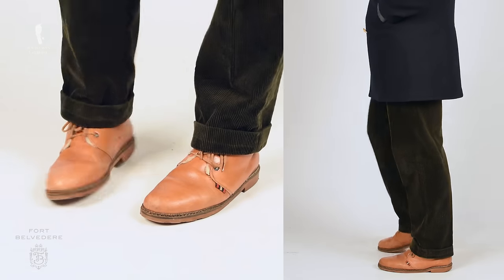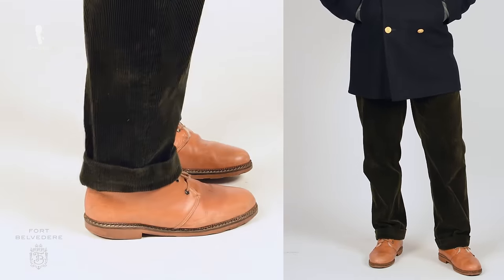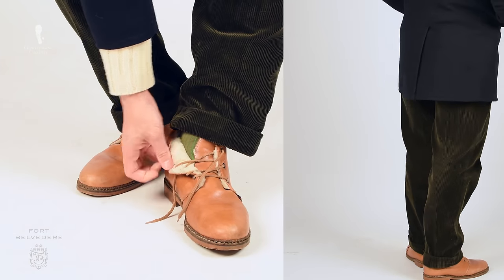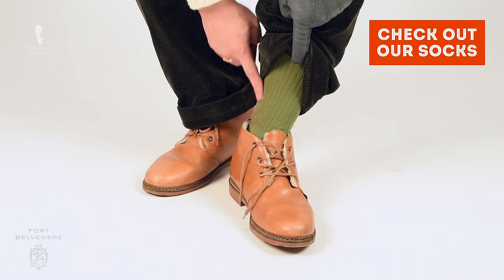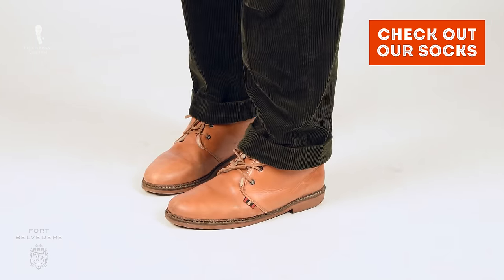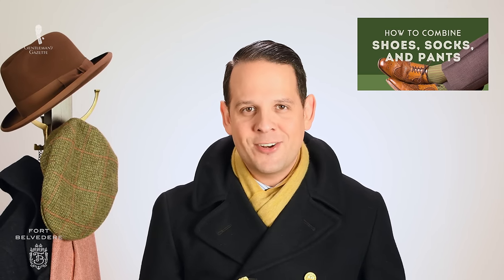My pants are quite thick olive green corduroys, which keep me warm and are perfect for winter. My boots, on the other hand, are caramel colored, and they're the old moorland boots with a sheepskin lining that keep my feet warm. As always, I go with over-the-calf socks, in this case from Fort Belvedere. They are brown and green, so they work with the shoes as well as with the pants. To learn more about how to combine shoes with socks, please check this in-depth guide here.